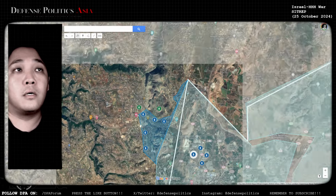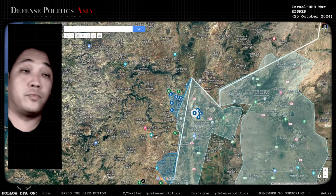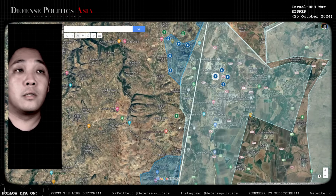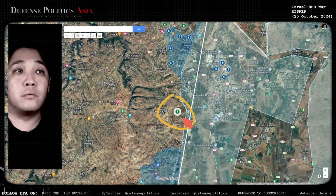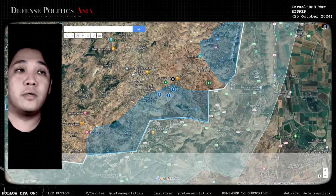So this is the current situation, with very minor changes in this sense. The incursion is really slow. Hezbollah is making things not so easy. There are also Hezbollah troop activities in this area, south of this front line around here, and they are firing into the Israeli side.